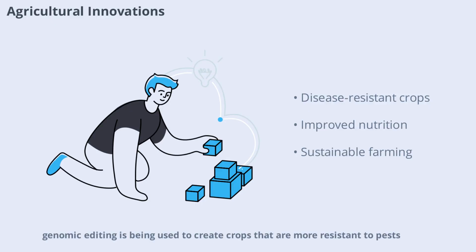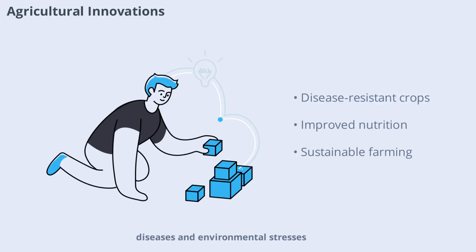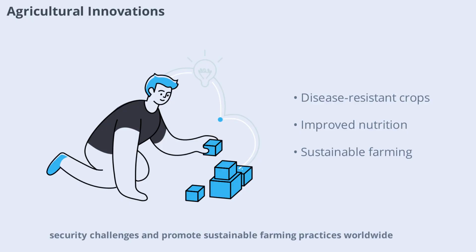In agriculture, genomic editing is being used to create crops that are more resistant to pests, diseases, and environmental stresses. Scientists can now develop plants with improved nutritional content, longer shelf life, and better yields. These innovations have the potential to address food security challenges and promote sustainable farming practices worldwide.